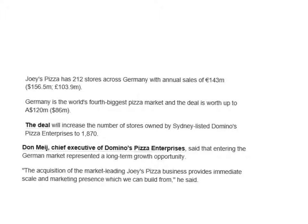And the final sentence of this article snippet is: the acquisition of the market-leading Joey's Pizza business provides immediate scale and marketing presence, which we can build from. And this really delves into the benefits and the advantages of such a merger as horizontal integration. That's what we're going to look at now.